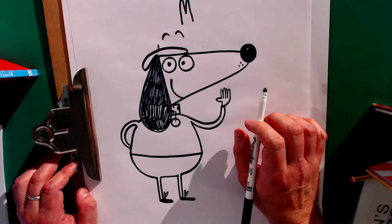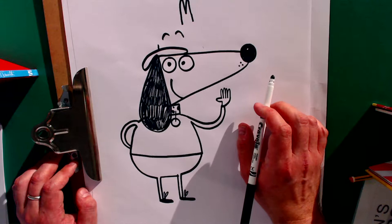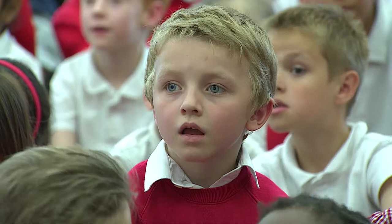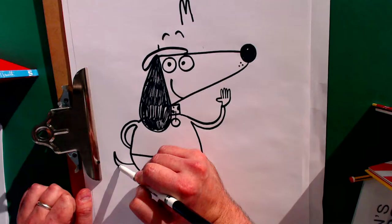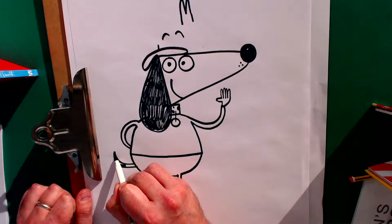And then we just need to do one last thing, which is his tail. Now, I guarantee if you don't remember anything else I've said today, you'll remember this. And that's how to draw his tail. It's got to look like he's got a banana, or half a banana, stuck to his bum. So we're going to do that. Colour that bit up there.